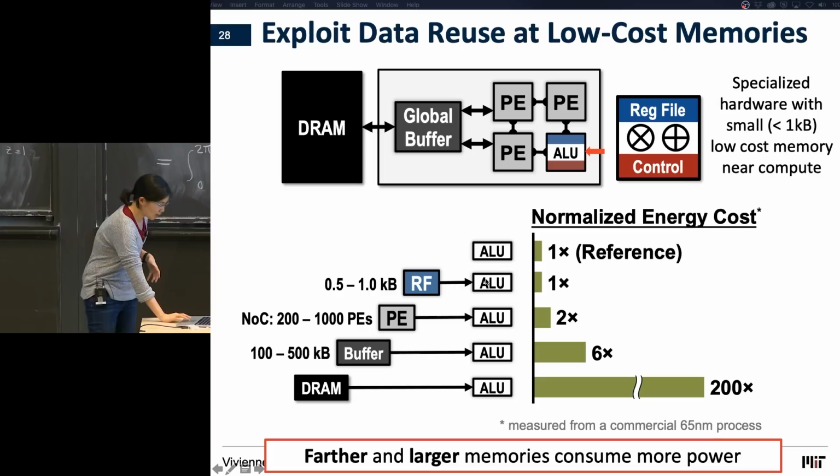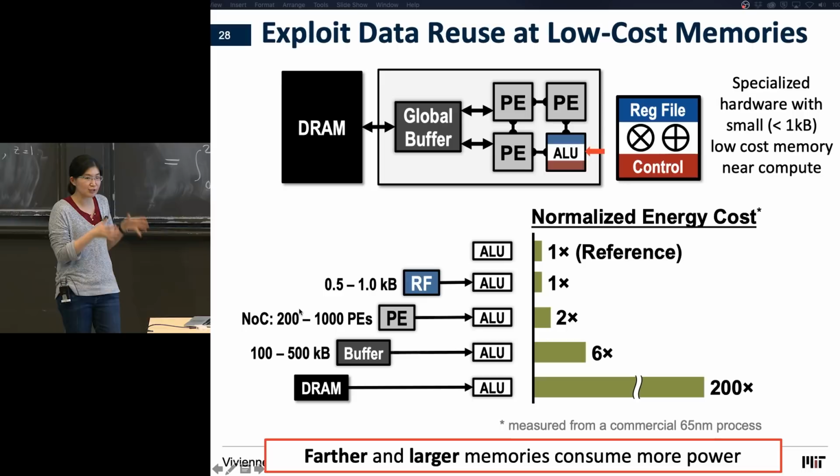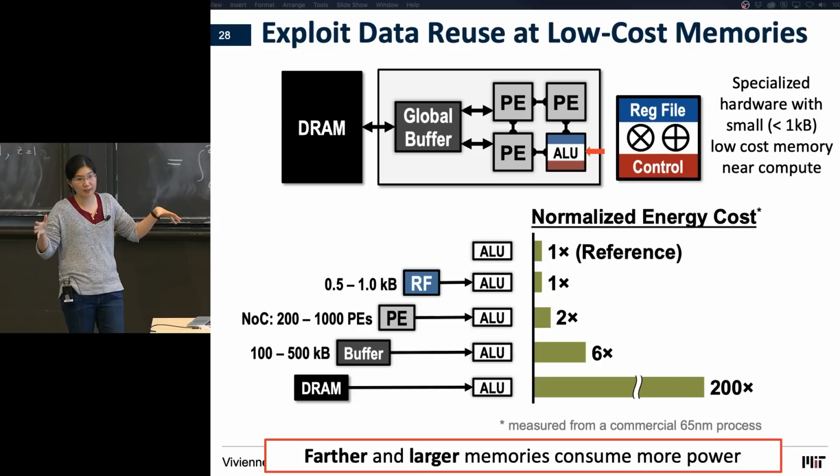But the challenge here is that this very small local memory is only 1K byte. But we're talking about neural networks that are millions of weights in terms of size. So how do we go about doing that? There are many challenges of doing that.